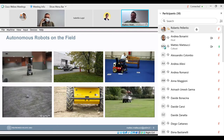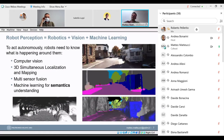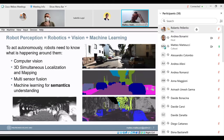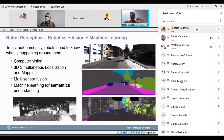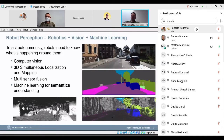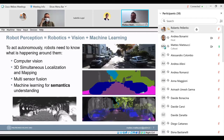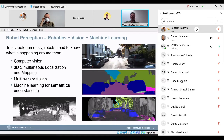And in particular, I would like to discuss my interest in professional service robotics, which is robot perception. So if robotics, AI, and machine learning make robots intelligent, one of the key aspects to get autonomous robots is robot perception. Indeed, this is what makes the real difference when a robot goes to the real world and has to perform a task. That is, it has to understand the real world. So what does it mean to understand the real world? Well, to understand its position, the objects surrounding, the geometry of the environment, and the semantics of the environment, where semantics means the meaning of objects and items.